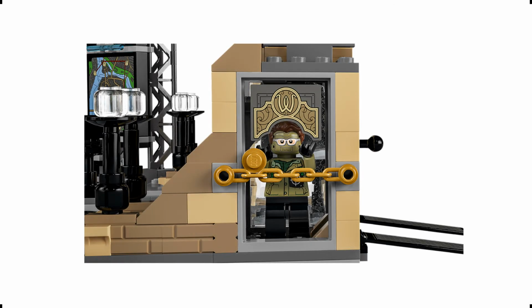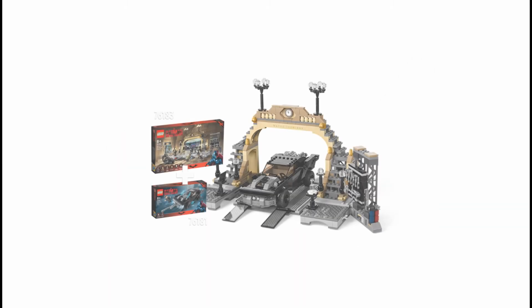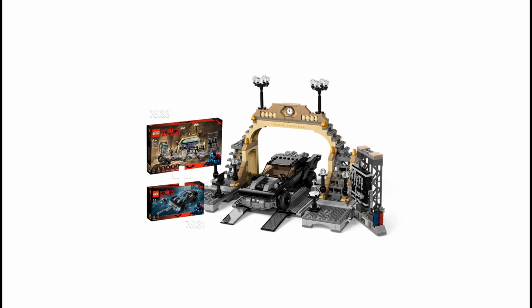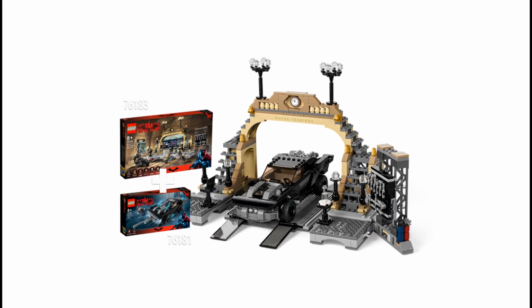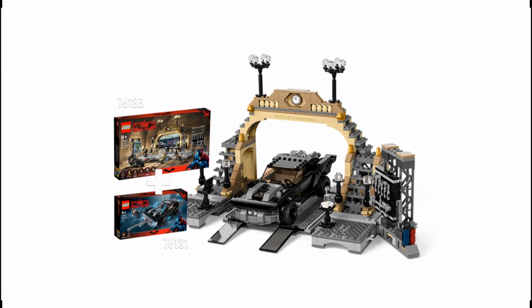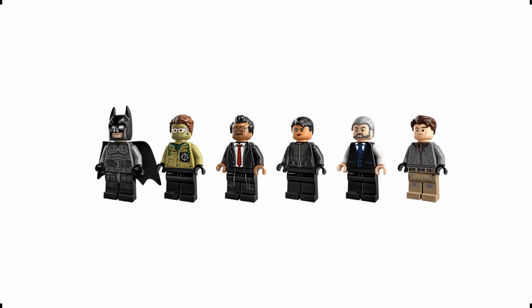That's kind of funny. That Riddler character looks really unique too as well. Definitely haven't seen something like him before. There's the little magnifying glass that's hidden in the clue there, the question marks to the Batman. That looks really neat. I think that's in the trailer of the movie, so that's really cool that Lego put that in. Here you can take the Batmobile set and actually park the Batmobile into the Batcave. So that's really neat that they do that. It has like a little runway for the car to fit in there. And here's the six minifigures.